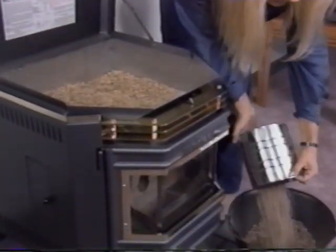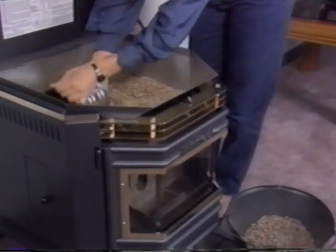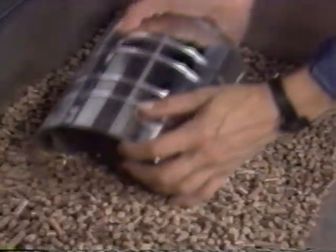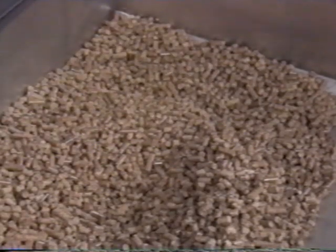At the end of the burning season, it is a good idea to remove the unused pellets from the hopper, as they may deteriorate over time and impair the future performance of your stove.